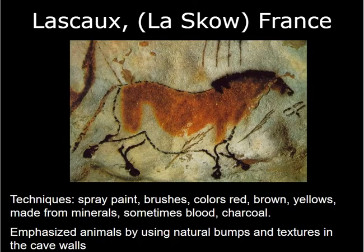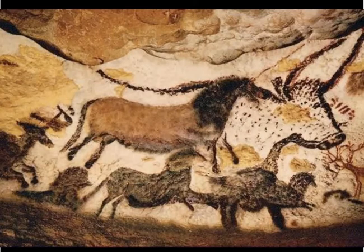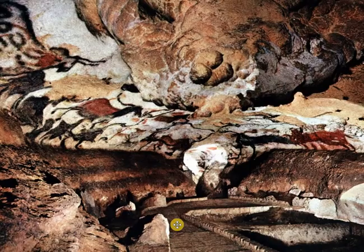They used all these crazy techniques to put it on the wall. They took muds and minerals, even sometimes blood and charcoal, and sprayed it on the wall. And they'd use the bumps of the cave to make the animal look like it was bulging out. That's cool. Look at all this old art. If you get inside it, you could have walked through right there.